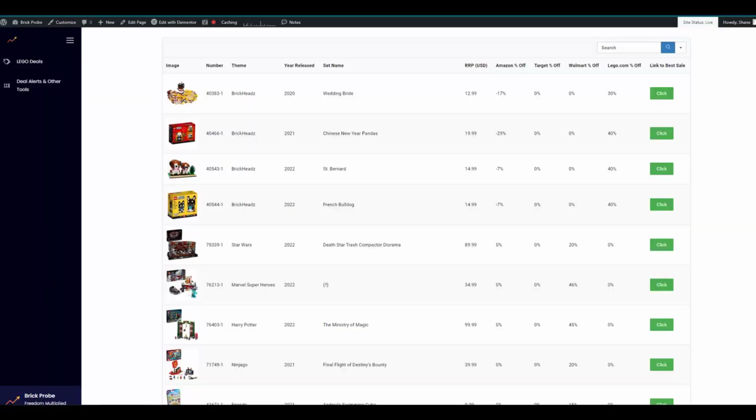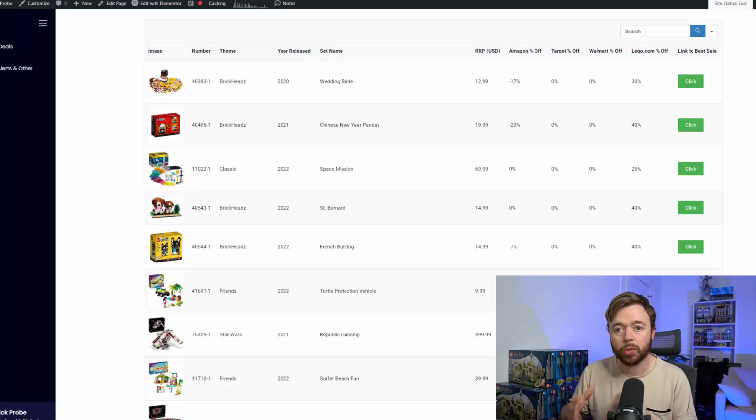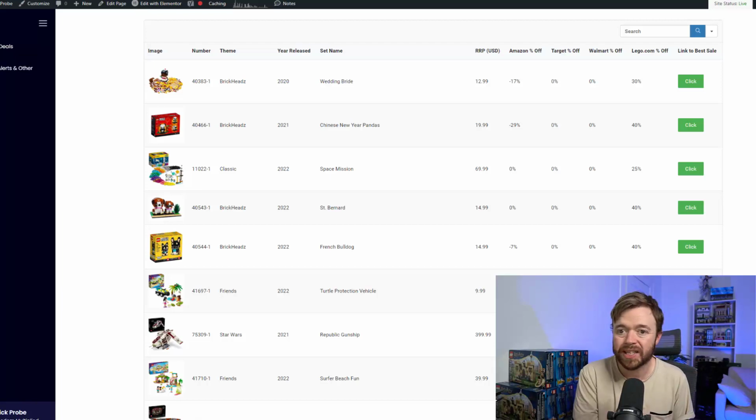And what it does is it shows you the current discounts available for all of the Lego sets that are out there in the market across Amazon, Target, Walmart, and Shop at Home, Lego.com. And this compares all of those prices against each other. So you can quickly see what discounts are available for your chosen Lego set on Amazon versus Lego.com. And then you'll be able to see where you can get the best price. And it's also going to show you discounts that maybe you weren't even aware of.